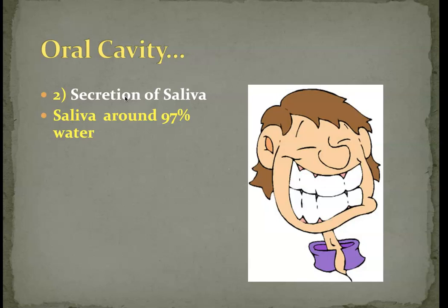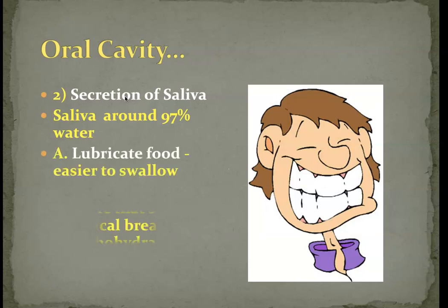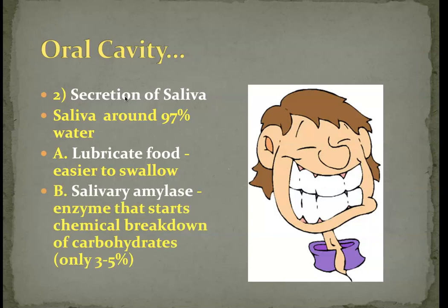So saliva is mostly water. It lubricates the food, which makes it easier to swallow. And it actually has your first enzyme that we're going to see, and that is salivary amylase. The ASE ending should remind you that it is an enzyme. It starts the chemical breakdown of carbohydrates, so making those larger polysaccharides and disaccharides into monosaccharides. Now, it doesn't do a lot of this.